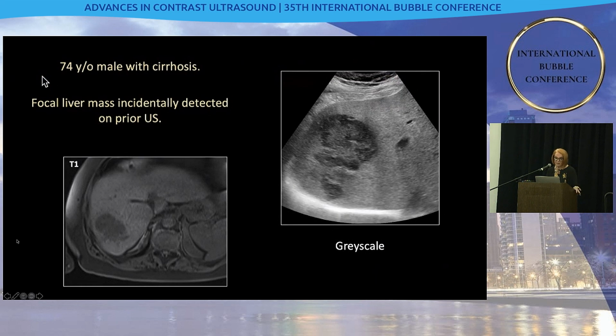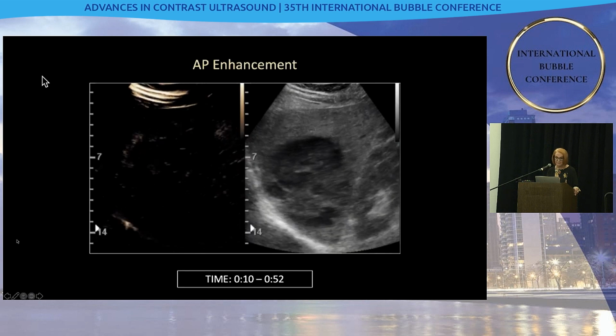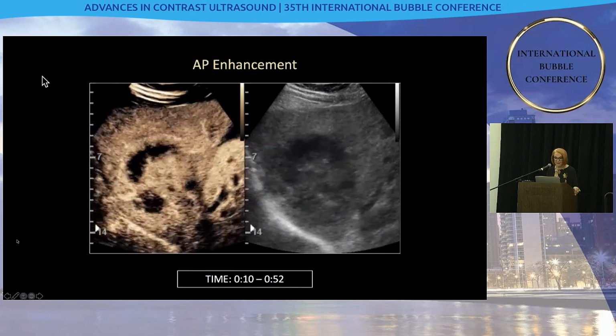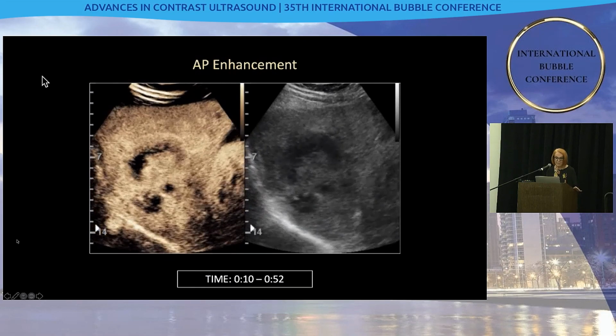So let's look at another similar patient. This is a 74-year-old male, also with cirrhosis, and he has a focal liver mass that was incidentally detected on a prior ultrasound scan. So he comes first for an MR scan, and on his T1 image, we see another dark mass in the back of the liver, and we can see the grayscale correlate, a big mass on the ultrasound scan.